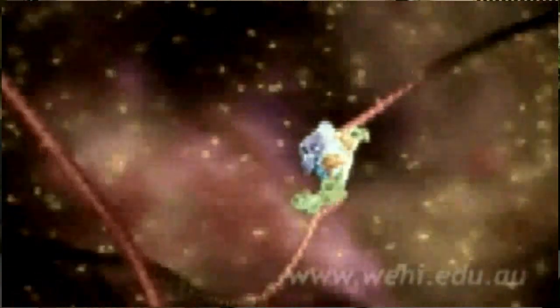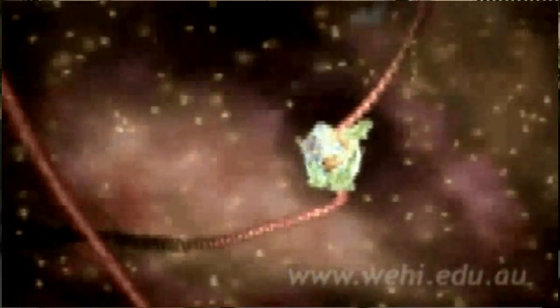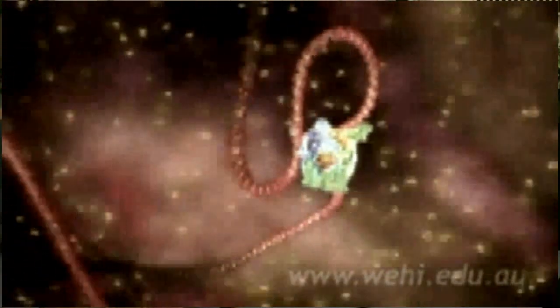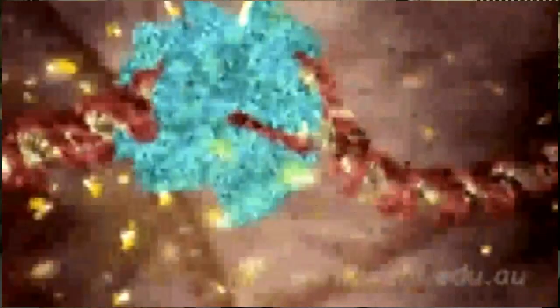It sets itself to go. Ready, set, click. And it's almost off to the races. There it goes. Sets it off, and now it's copying its strand of messenger RNA. And it goes on very fast. This is a slow motion video. Very slow motion video. It's incredibly fast how fast it copies these messenger RNA.